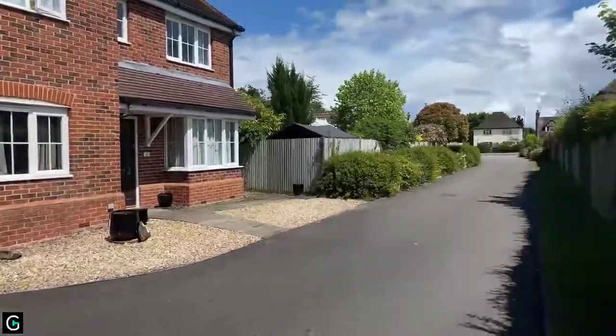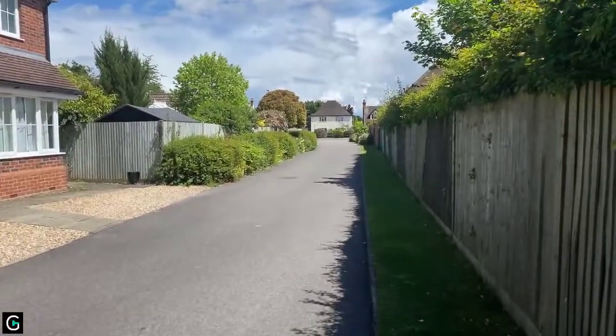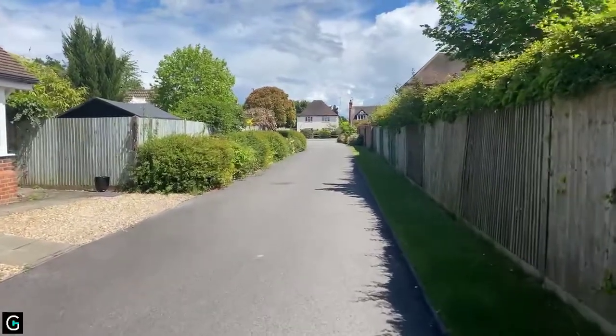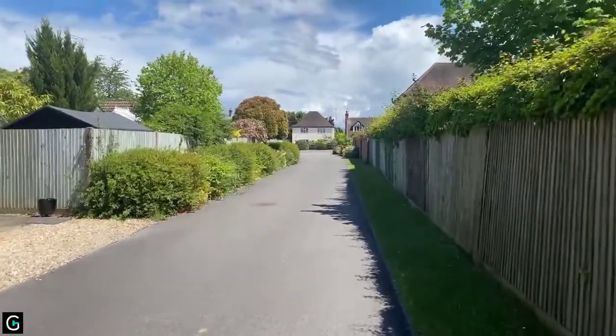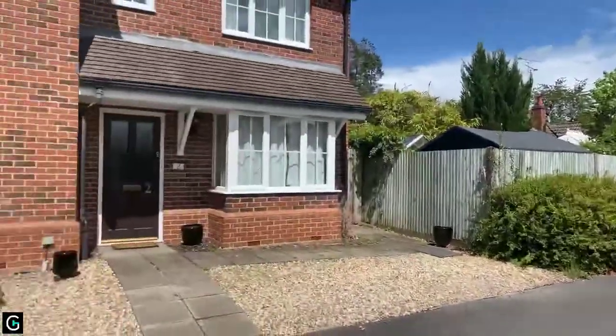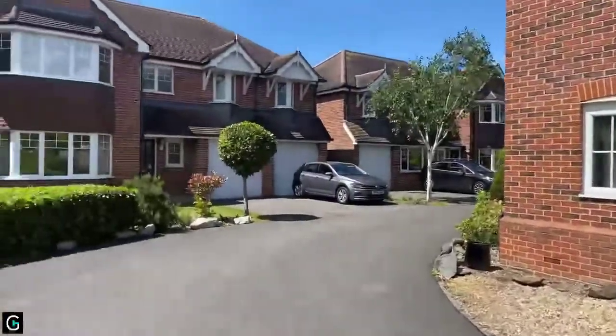And if I spin round, you can see the entrance at the end there, that's Woosehill Road. So for the local people that are watching, you'll know that we have rather nice properties in this neck of the woods. So let's focus now on this property.